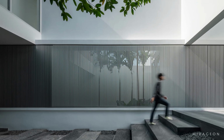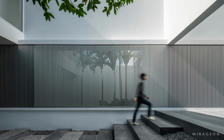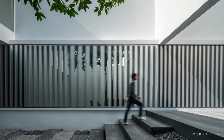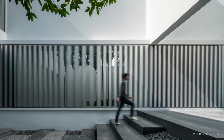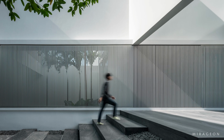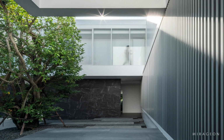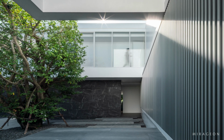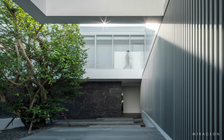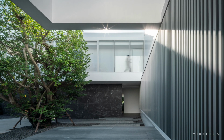The access route to the house is largely theatrical, revealing glimpses of the family's life while remaining mostly on the periphery. The overall massing is broken up into stacking volumes, reducing its visual impact, divided into two main blocks.